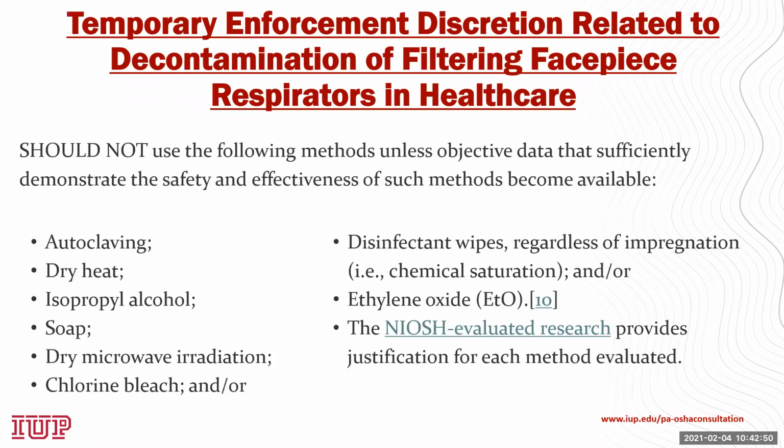You should not use the following methods unless you have sufficiently demonstrated the safety and effectiveness of the method. As of the development of this, these were not approved methods: autoclaving, dry heat, isopropyl alcohol, soap, dry microwave irradiation, chlorine bleach, disinfectant wipes regardless of impregnation or how saturated, and ethylene oxide. The document has this information. The NIOSH evaluated research provides a justification for not using each of these.